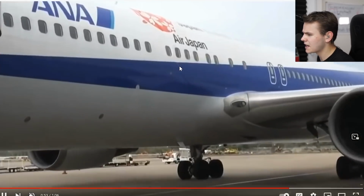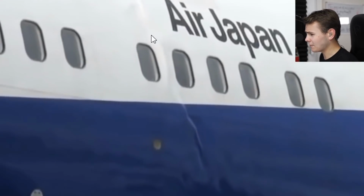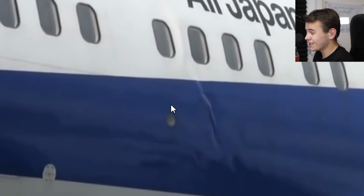Let's give this another view right here. Yeah, the touchdown, there we go. That literally creased the fuselage. Doesn't look good. Yeah, here we have a bit of a view of the aftermath, everybody. A broken 767 done by hard landing, everybody.